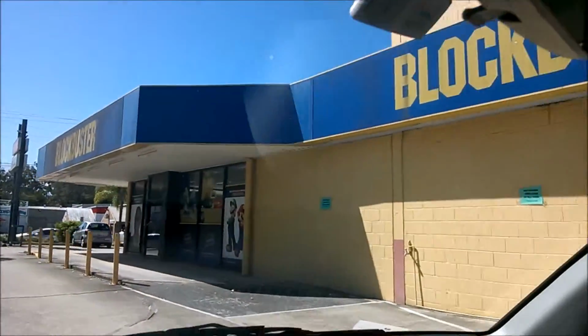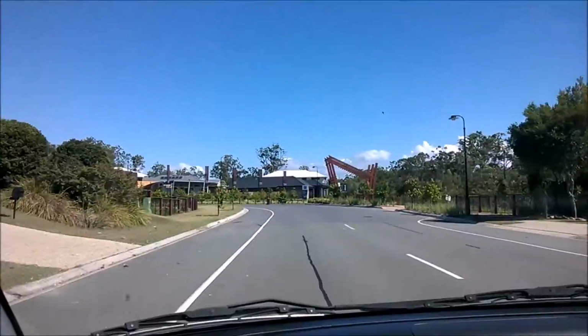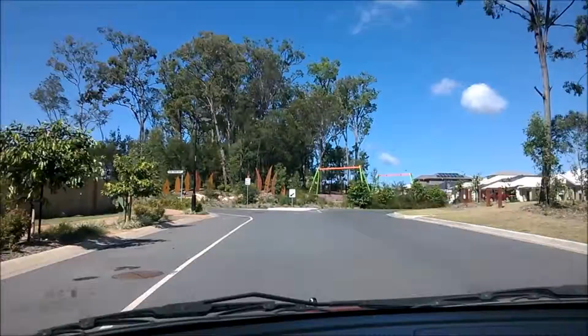For example, yes, we still have Blockbuster here. Unbelievable but true. I'm sure a lot of you Americans are looking at this with nostalgic fondness. So this is our estate. You can see the display village there, and I really like it. It's very cookie cutter, but it's still pretty.